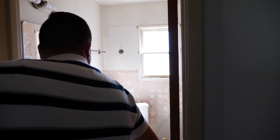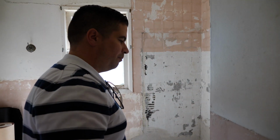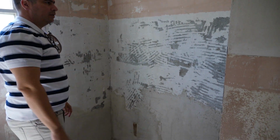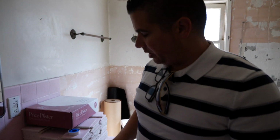So this is some work they were doing in here. Big shower, if you look. Very big shower. So we'll definitely capitalize on that. Looks like they started something, but not sure why pink tile, but to each his own.